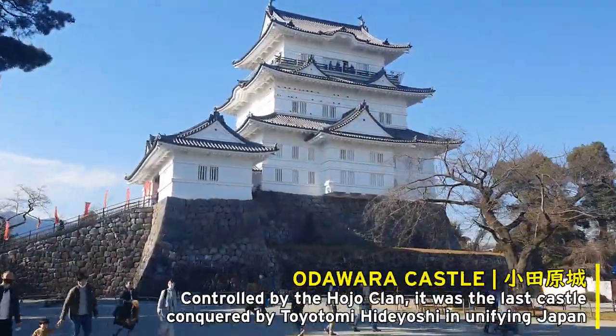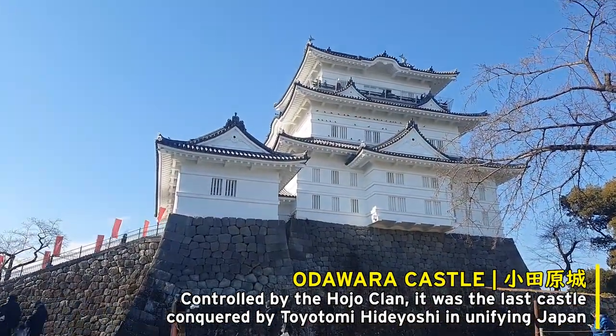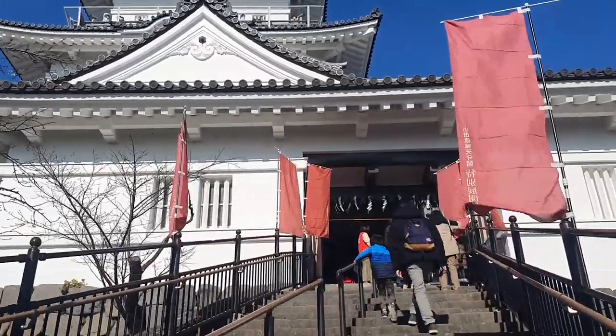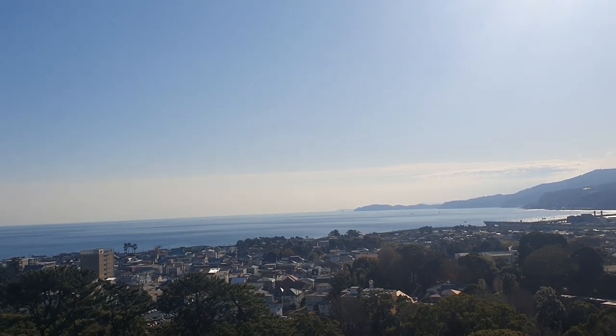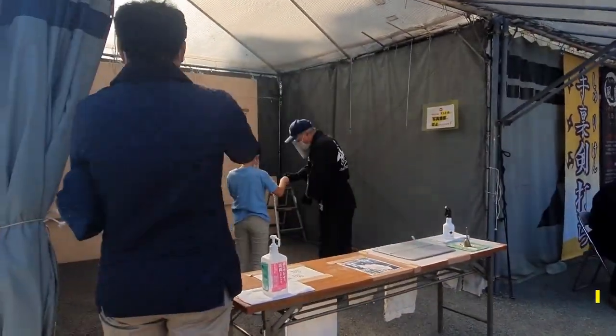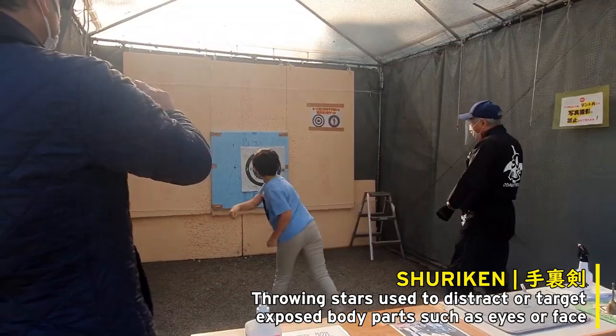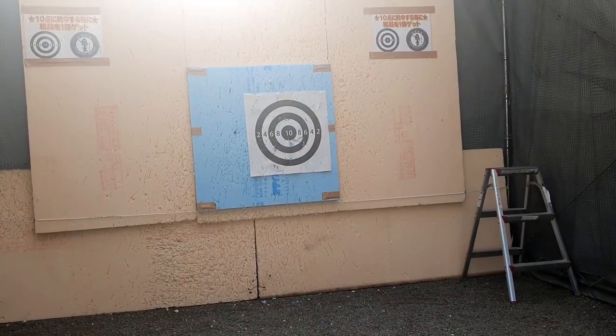After lunch, you can take a walk to Odawara Castle Park and check out the reconstruction of the 15th century Odawara Castle. For 510 yen, you can also climb to the top, where you can have a panoramic view of the city where the mountain meets the sea. There's a tent here where you can pretend to be a ninja and throw some ninja stars, a shuriken. Oh. I figured I might as well give it a go for 200 yen.